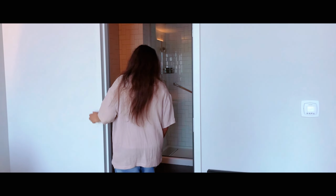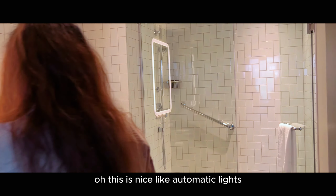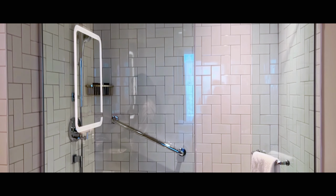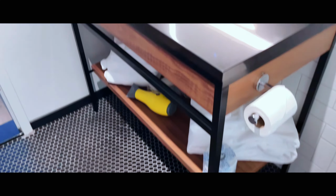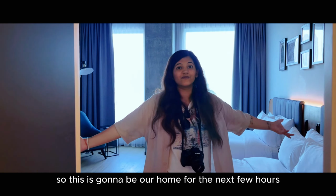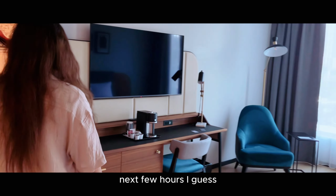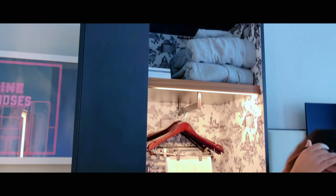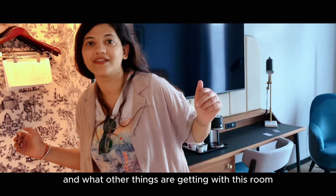And let's look at the bathroom. Oh, this is nice. They have automatic lights. Looks pretty clean, yeah. Spacious also. So this is gonna be our home for the next few hours. This is the closet area. Stay tuned, we'll show you around the hotel amenities and what other things we're getting with this room.